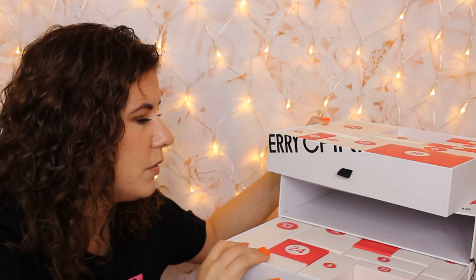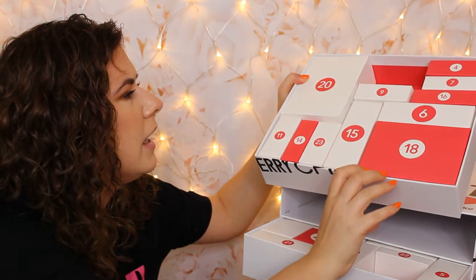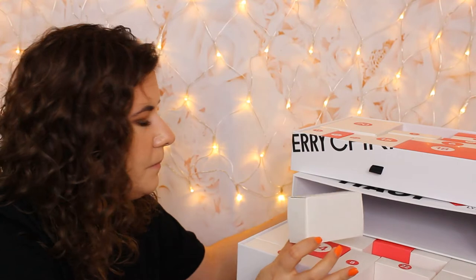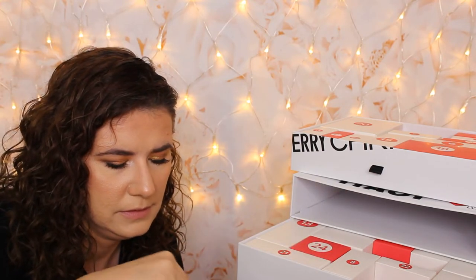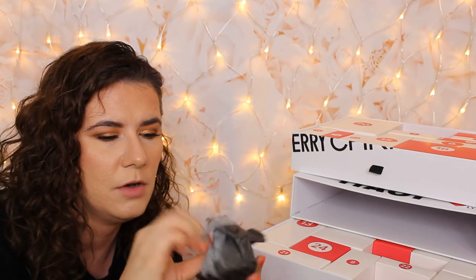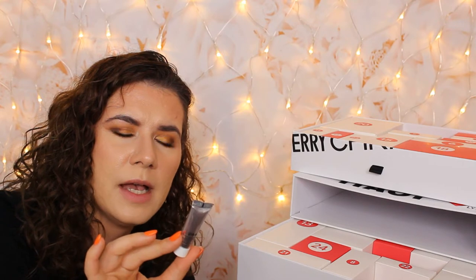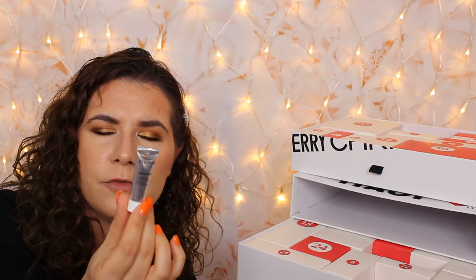Let's see number three. It's not in here. Maybe it is, I don't have my glasses on. Oh yes, number three is in here. Let's see, and wrapped in, I'm not going to see the card. It's a small thing. Filorga Time Filler Eyes, absolute eye correcting cream, and this is 4 milliliters.